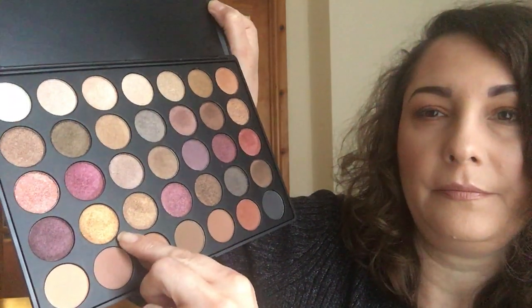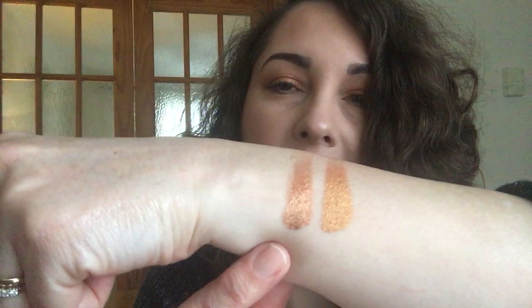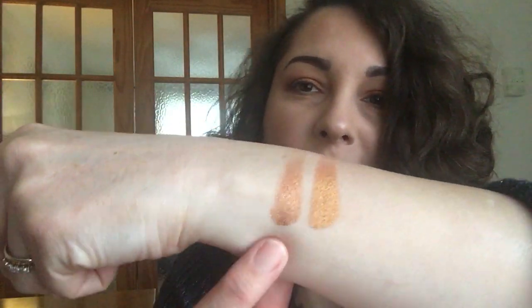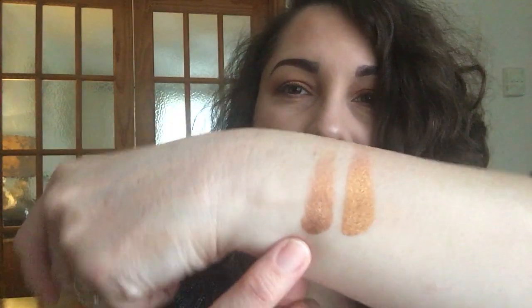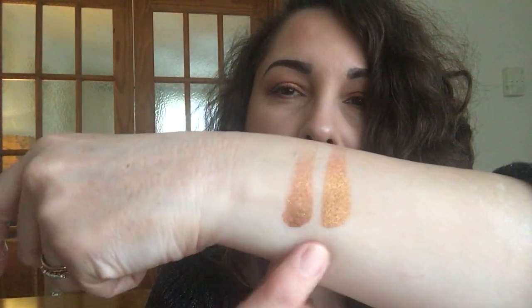And I'm going to try that one again from the Morphe palette. Yeah, that one is just slightly deeper, but again, you could get away with that one from the Morphe, to create either of those. They are nearly spot on, but this is just slightly more brown in colour. That one's a little bit more golden. So that's that one.